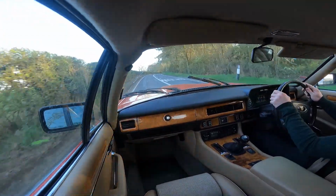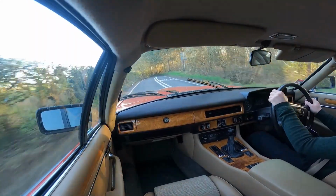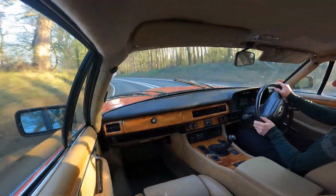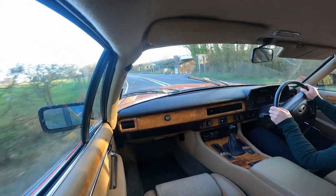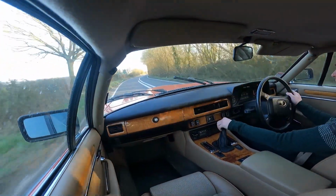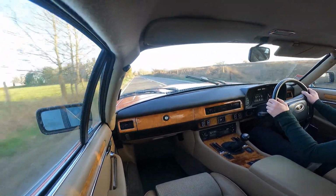Sorted ones are reliable and they can happily be used every day. They have a sense of occasion about them and they just look wonderful parked up. Now, I'm a fan of the looks. I admire Jaguar's bravery in making the things in the first place. Its unique silhouette and great dynamics are a credit to when the British motor industry just got it right. If you fancy one, then buy the best you can afford, and I guarantee you're going to enjoy it.